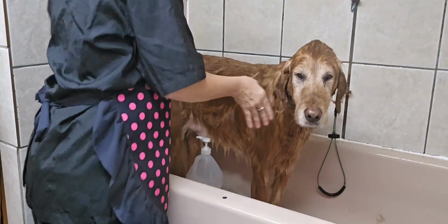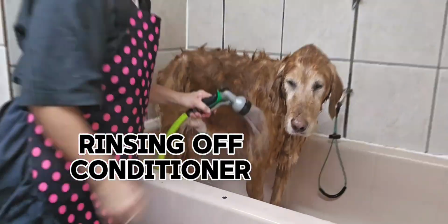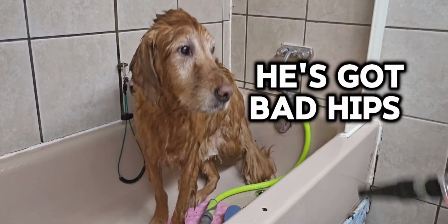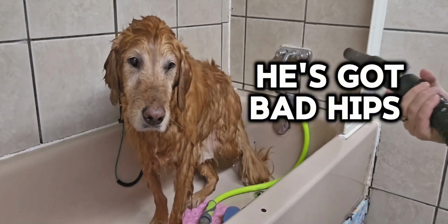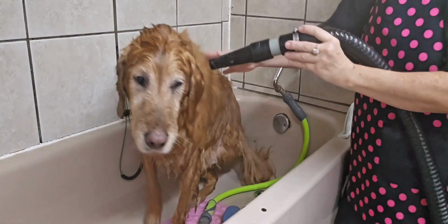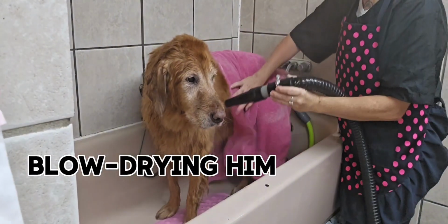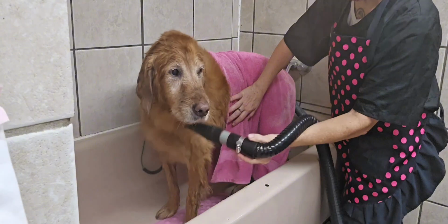If I had to guess without looking at the file, I think T-Bone is probably about 12 years old, and he just got a new doodle puppy at home that he has to deal with. This poor guy has bad hips and he can't stand that good anymore. But he has such a good nature. I'm sure that all that puppy playing does not bother him at all.